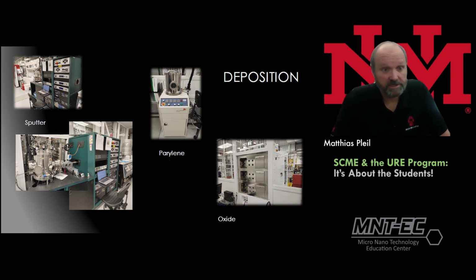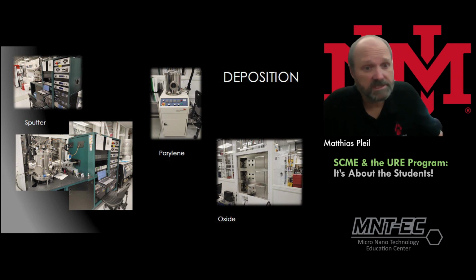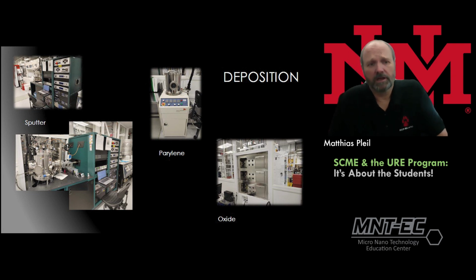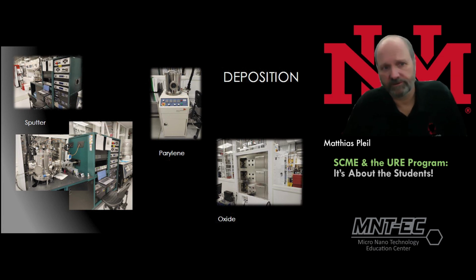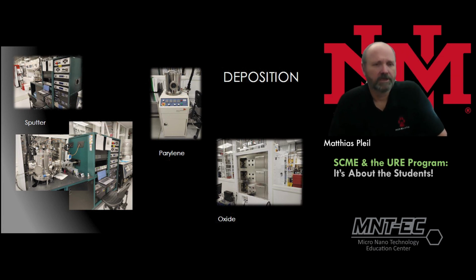The other deposition tool we have is a Parylene coater. This is used a lot of times with biomems because Parylene is biocompatible. The body does not reject Parylene. So that's why a lot of devices are coated with Parylene. And there's other uses of Parylene as well. Dr. Jackson's the expert on Parylene. He's used it for a multitude of different applications over the years. So I'm looking forward to learning from him on more things about Parylene.